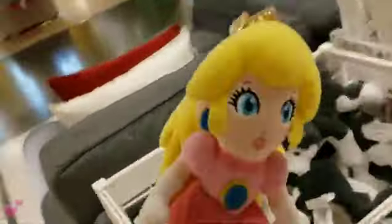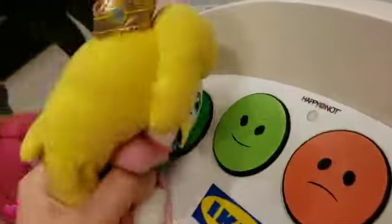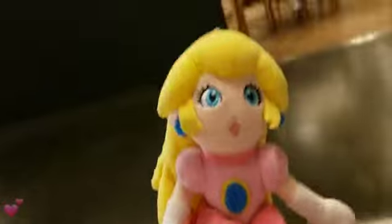Oh my gosh, look at all these huskies. Wow, they're so soft. Their fur is just so soft. I'm gonna rate IKEA so far a smiley face because I really like it. That worked. Oh, that's cool.